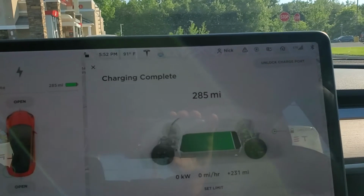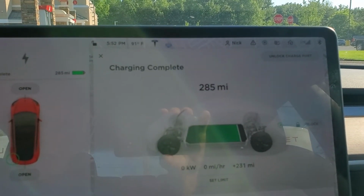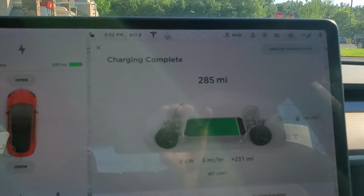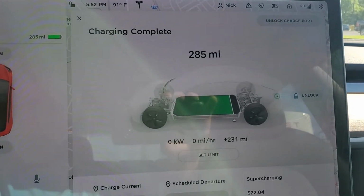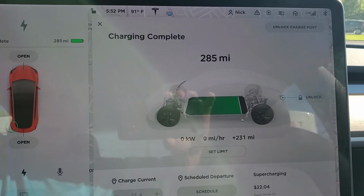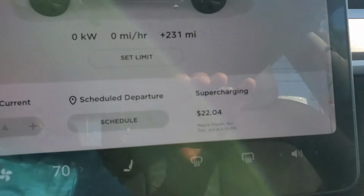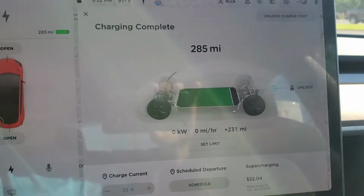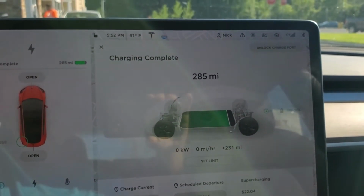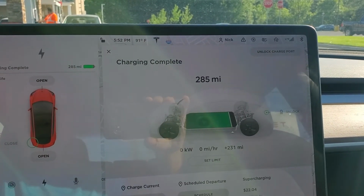Just finished. Got 231 miles in looks like 33 minutes. So definitely counted down to a slow charge near the end, but $22.04. But thanks to all my referrals, I've got free supercharging for a little while. I think I have about 10,000 miles of free supercharging.